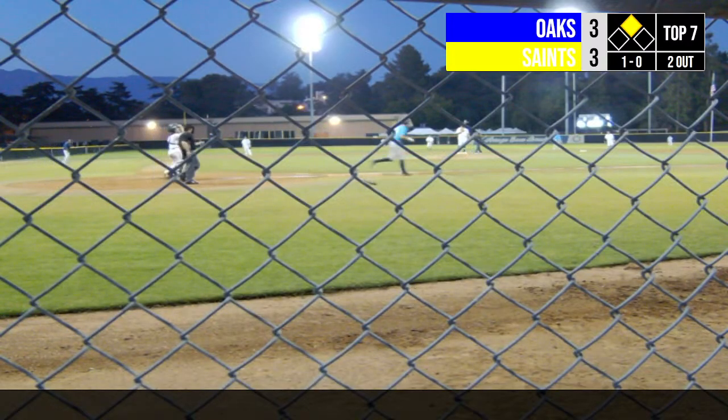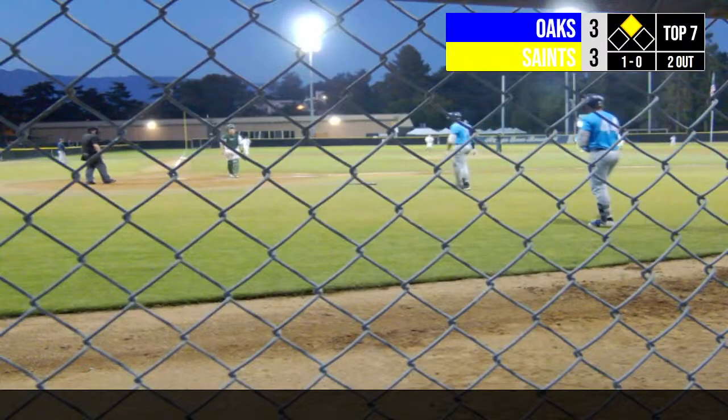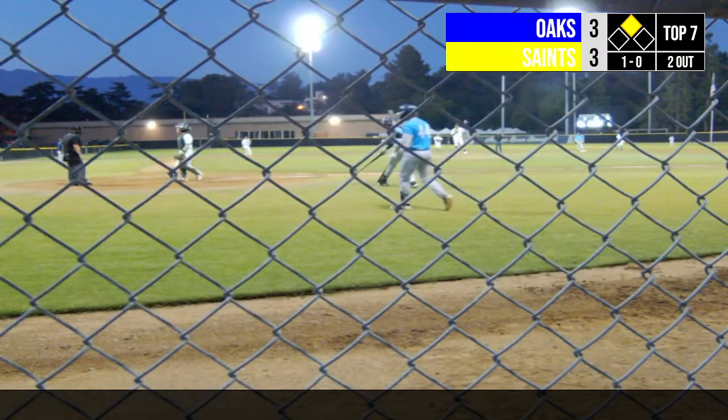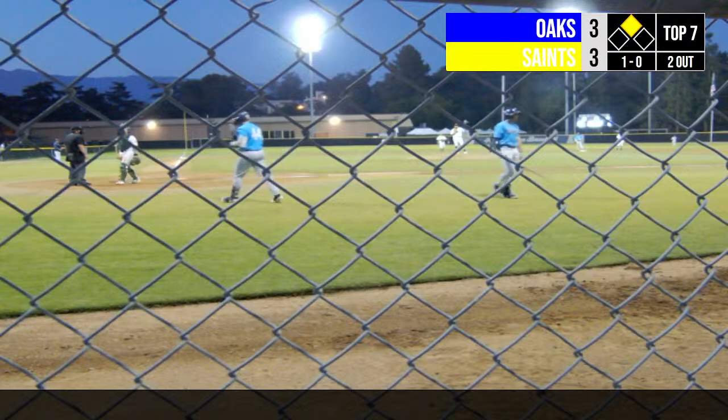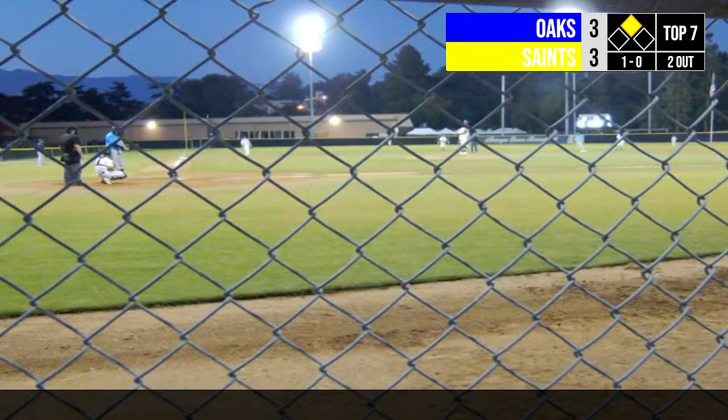Oh, looks like they're actually going to intentionally walk Johnson to get to Tyler Holly. A very interesting decision because... Did they remember the first inning? And Holly's next at bat? Oh. It is Landon West. I apologize, it's Landon West at the plate. It's now the second time this season we've seen an Oak intentionally walked. Devin Wilkes got rocked by the Academy Barons a few weeks ago.